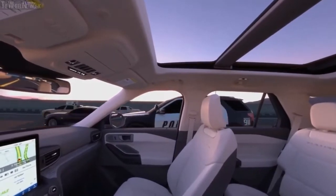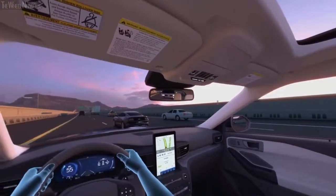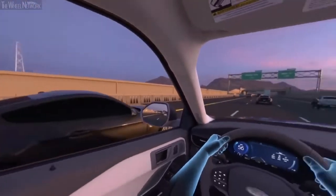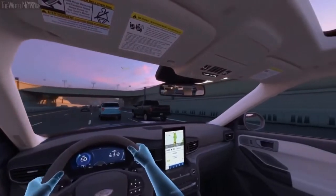Careful. Looks like someone's in your blind spot. That was close. That vibration in your steering wheel was the lane keeping system reminding you to stay in your lane.